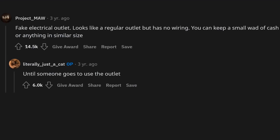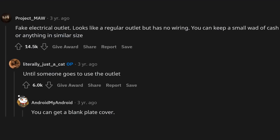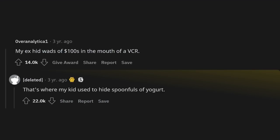Fake electrical outlet. Looks like a regular outlet but has no wiring. You can keep a small wad of cash or anything in similar size. Until someone goes to use the outlet. You can get a blank plate cover. Nobody will mess with that. My ex hid wads of $100s in the mouth of a VCR. That's where my kid used to hide spoonfuls of yogurt.